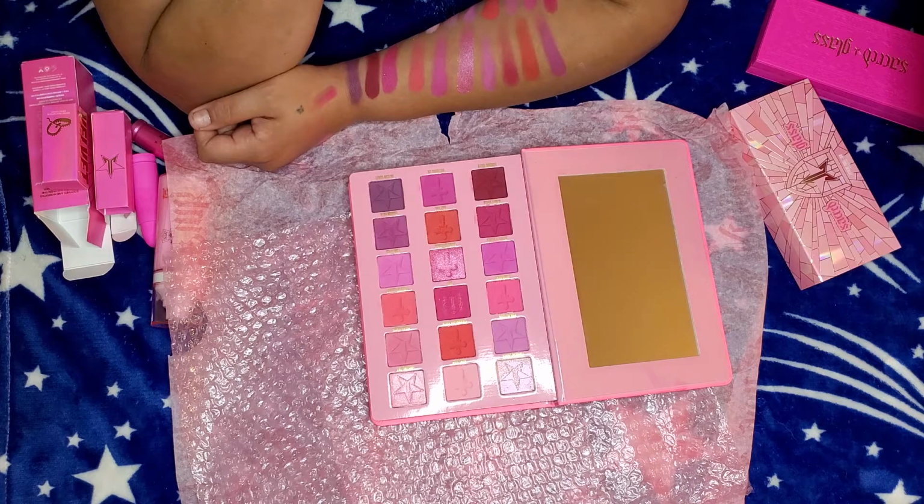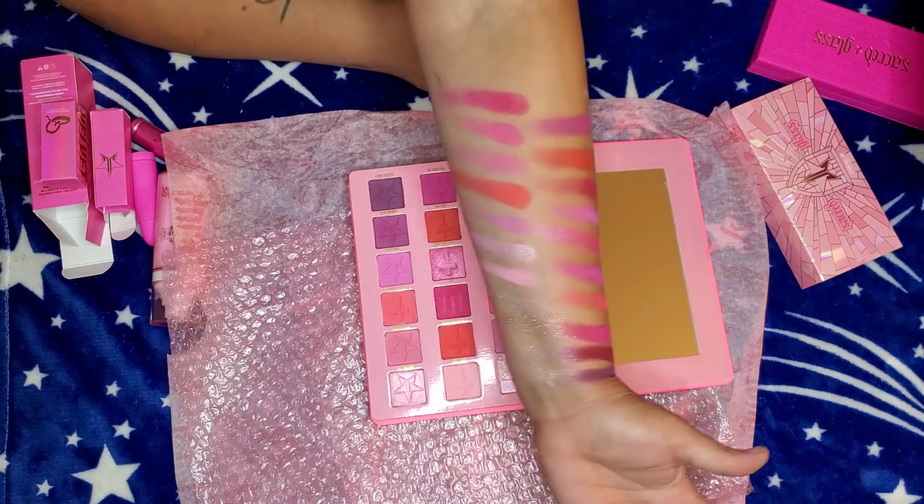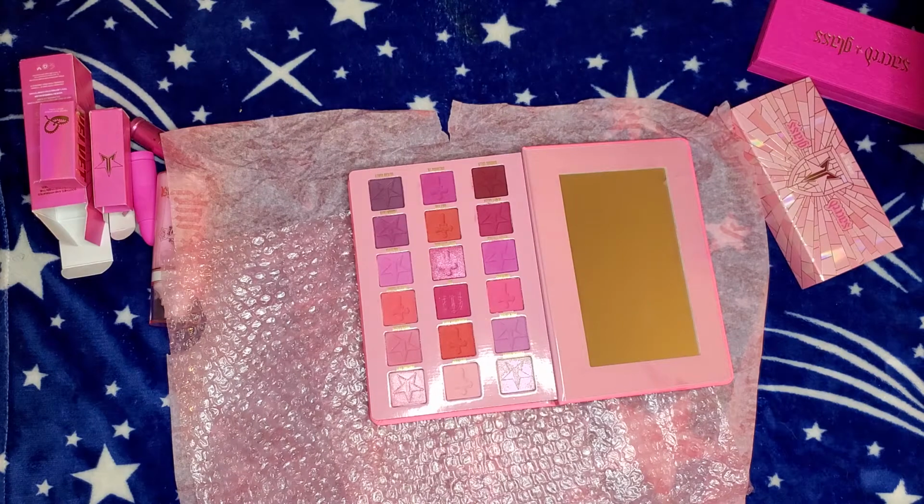But I mean, the colors are beautiful. I love all the pinks. I'm super excited. And all the purples, because I'm a purple kind of girl.